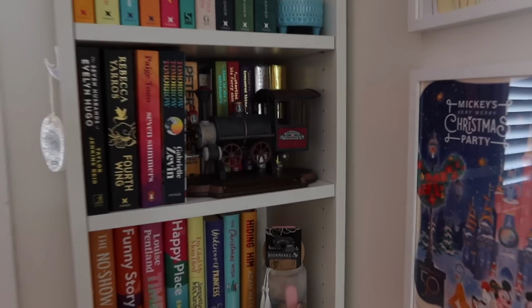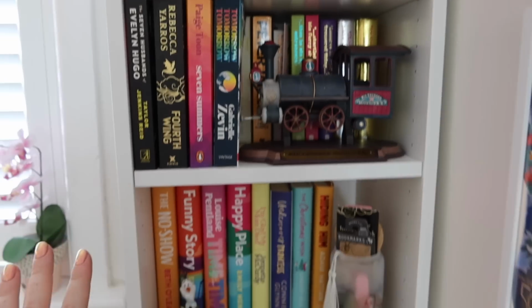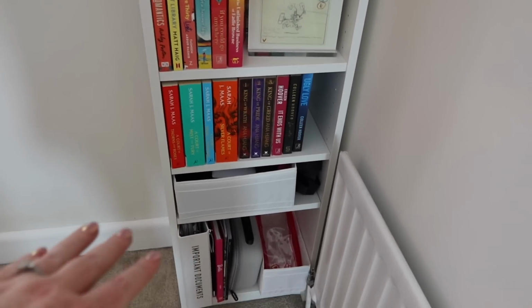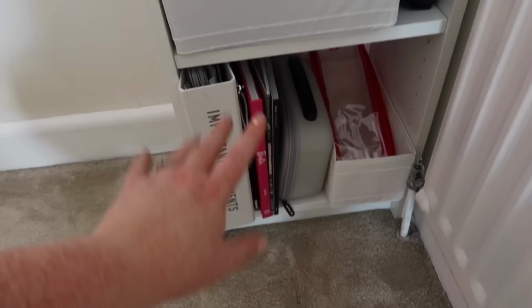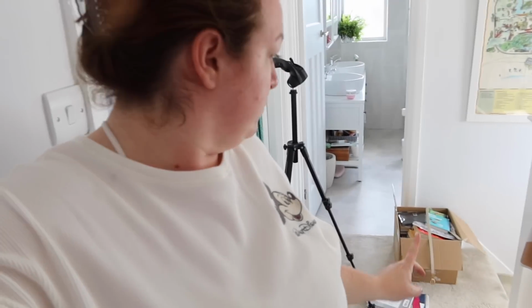I've got my lovely little Big Thunder Mountain train, if you watch the Disneyland Paris haul. I've displayed it all so nicely, and it makes a lot of sense to me. And then I just have some gadgety important bits and other miscellaneous things that I can store. There's now nothing on the floor. Obviously there's stuff out here, but it all makes sense. I've got a HelloFresh box full of books there that I'm going to donate to the charity shop.